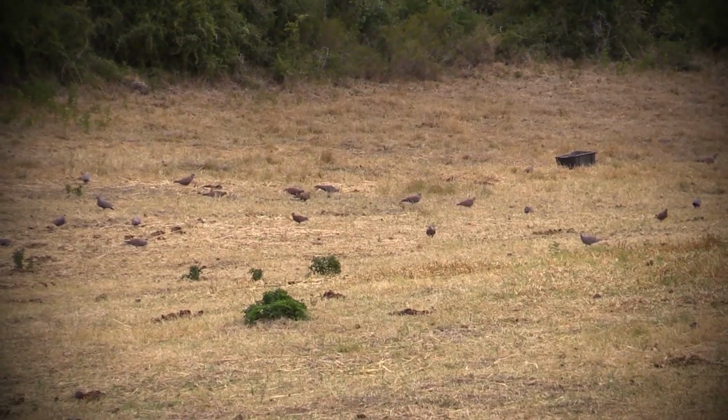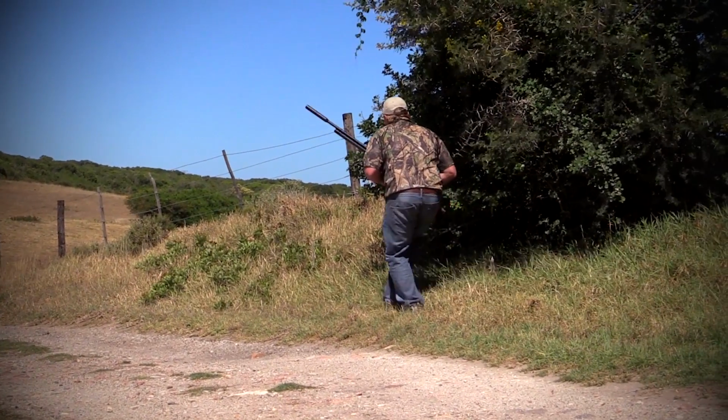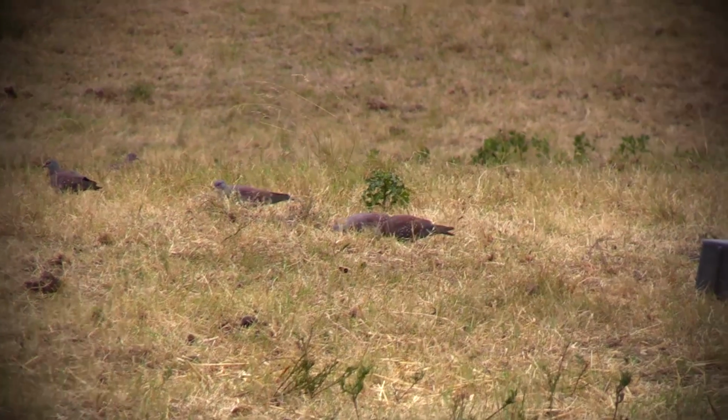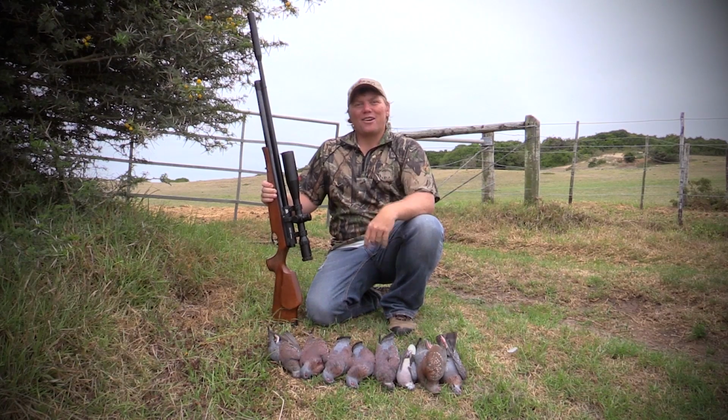We managed to bump into a really nice flock of rock pigeons, exactly what we were looking for, and with some careful strategy, we managed to take 7 out of the flock. Exactly what the farmer wants and exactly what we want. So another great day here on the farm.